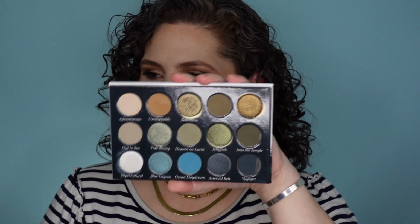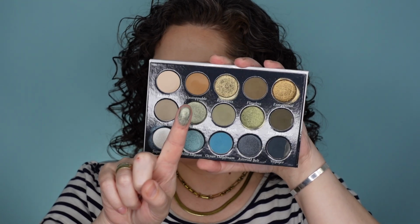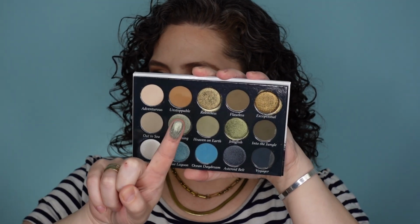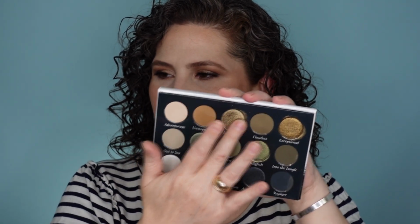Another one I've been obsessed with is this. This is Heaven on Earth. This is, again, the light version of this palette. So this comes in two versions, but look at this. It's these murky colors right here. This shade right here in Tide Rising, what a pretty metallic, but not too deep of a green shade. I also really like this one here in Relentless, and the one at the end called Exceptional. I mean, come on. Doesn't that remind you of a beetle wing or something? These are so pretty, so pretty, so pretty.